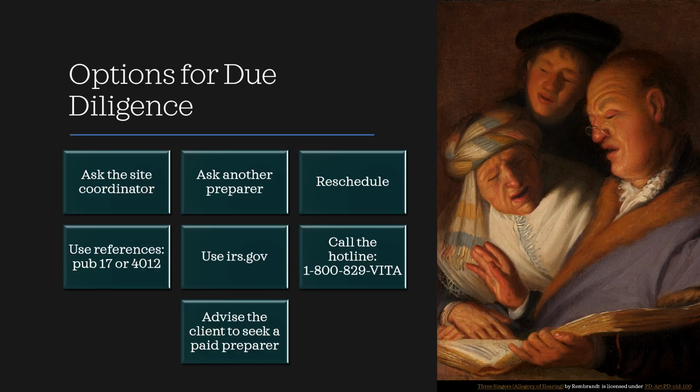Rehashing and extending a little your options for due diligence. You can again ask the site coordinator, ask another preparer. You can ask to reschedule. That was something that we did last year with a situation. I sent a client back to get more information. They didn't have the information with them, and so I asked, okay, can we reschedule? You get that information. I'll study up on the situation to make sure I understand correctly the law around this.